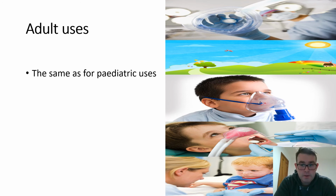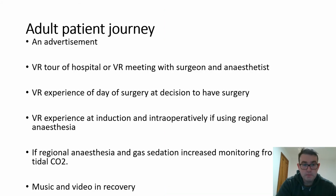Adult uses. All good paediatric practice bleeds into the adult world, and anything that we've discussed so far could be used in an adult population as well. I think thinking about the adult journey, we can see the headset more as an advertisement. Could be sent out to a patient, linking to a YouTube VR video or standard video. You can have a tour of the hospital, have a tour of your facilities, meet your surgeon, meet your anaesthetist in virtual reality, and use our headset as a vehicle for that.